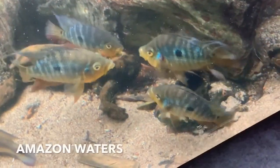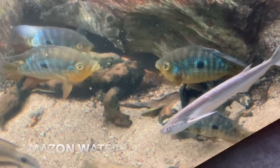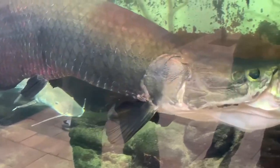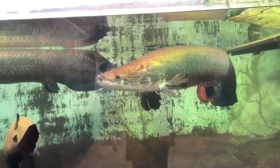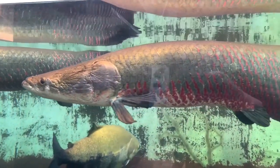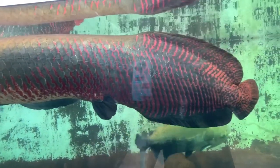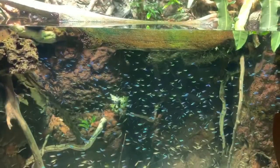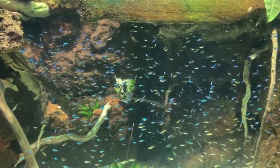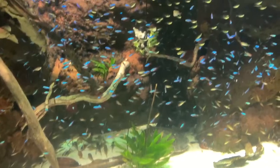These guys obviously spend their whole day trying to decide who's boss. Here's something for you monster fish fans. Tetras by the thousands! The camera simply does not do this justice.